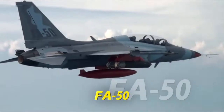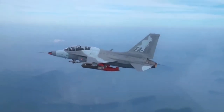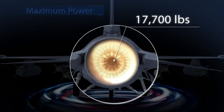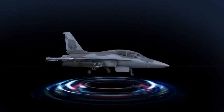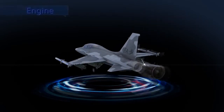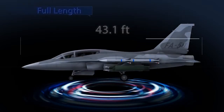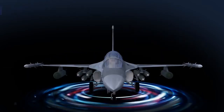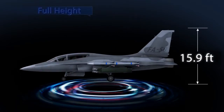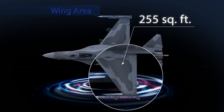Surface Combat Aircraft, born from extending the tactic capability of TA-50. FA-50 has maximum power of 17,700 pounds and maximum takeoff weight of 27,300 pounds with its GEF 404-102 engine and its full length of 43.1 feet, full width 31 feet, full height 15.9 feet, and wing area 255 square feet.